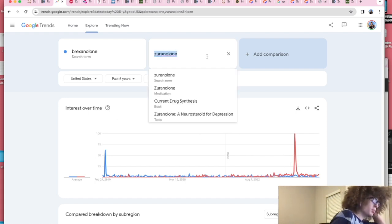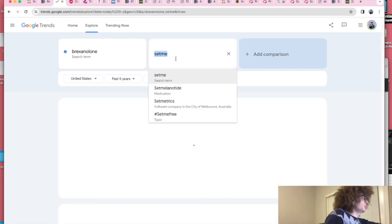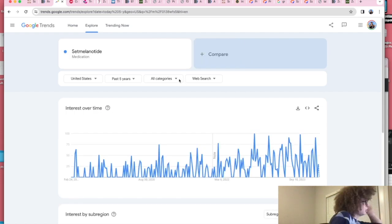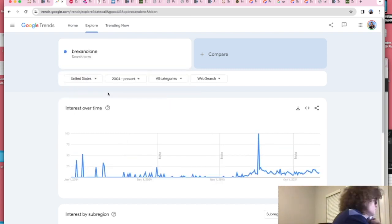Let me try to compare this with something else. I know, setmelanotide. Yeah, that's kind of more. Oh man. I honestly don't know what to think about this.